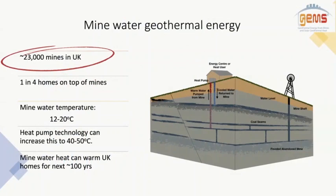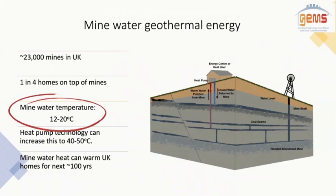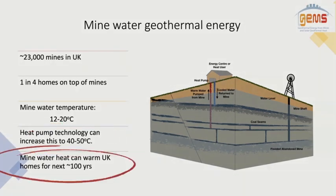There are about 23,000 mines in the UK, almost all disused and flooded today. 1 in 4 homes are built on top of or very close to one of those mines. The typical water temperature is between 12 and 20 degrees, which is not really hot enough to directly use it, but using heat pump technology, this heat can be used to provide much warmer water of 40 to 50 degrees. Mine water can probably warm those homes for at least the next 100 years.